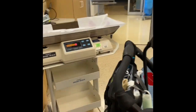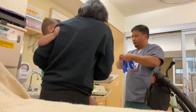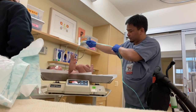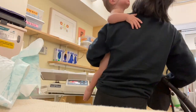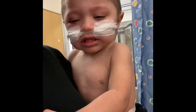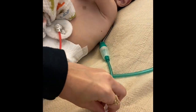They usually weigh him first, and they weigh him naked because I want to make sure he's gaining weight. That has been a problem lately with him, where he's not gaining weight as rapidly as they would like him to. In this unit, everyone knows Gabriel. He usually gets infusions, the big time shots, or any of his blood draws or IVs done here. So he already knows what's going on.